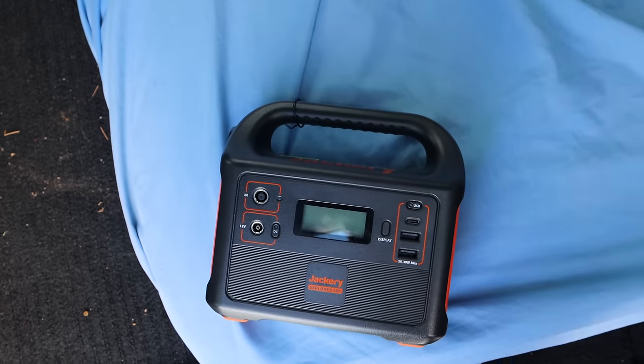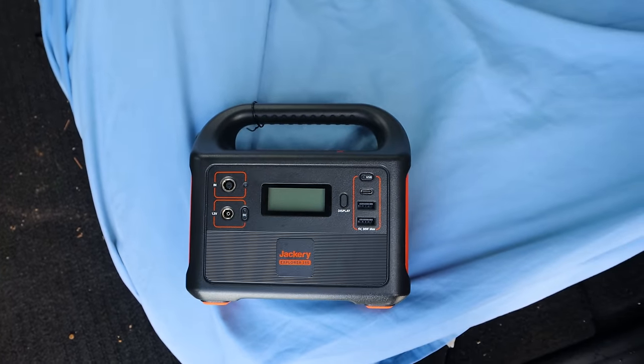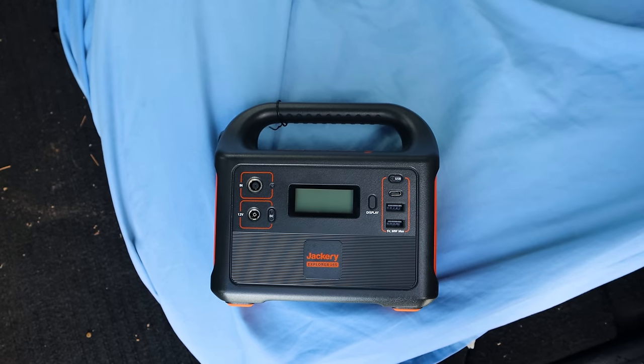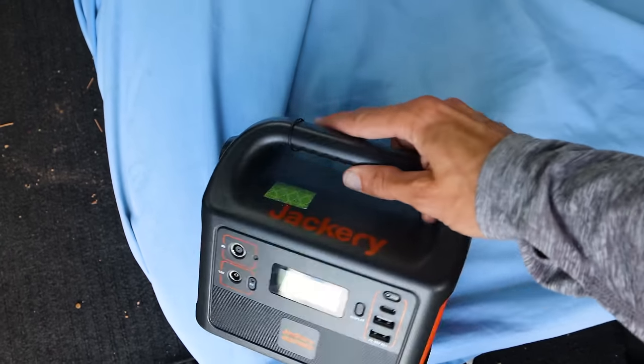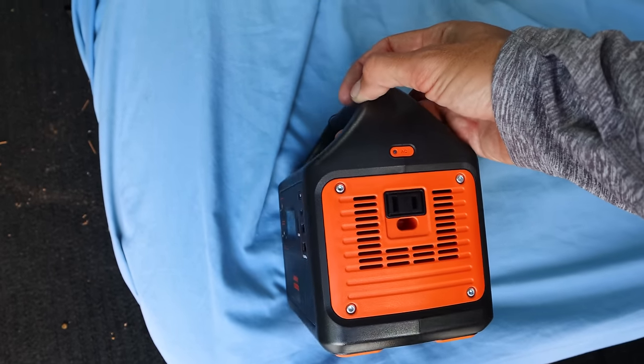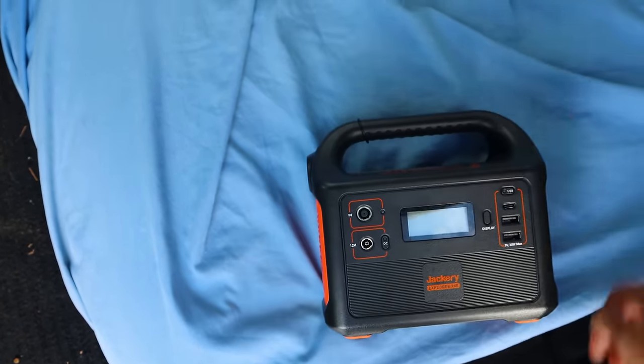I just charged it up as I was driving, and then at night I would use the USB ports over here to charge my various camera batteries, mostly. And then I used the 120-volt outlet here on the side to charge up my laptop one time.